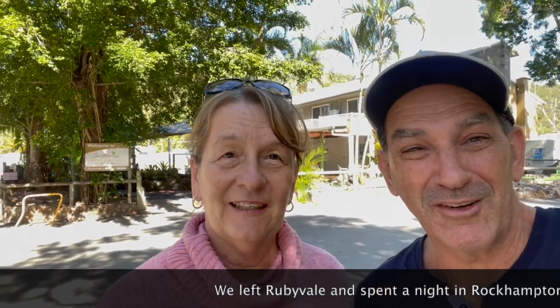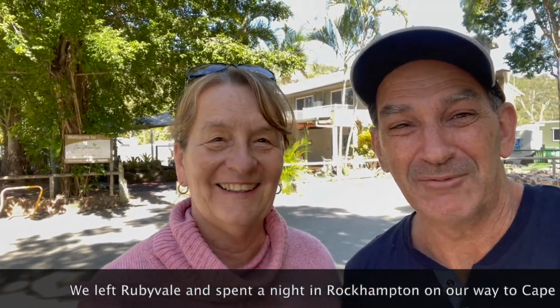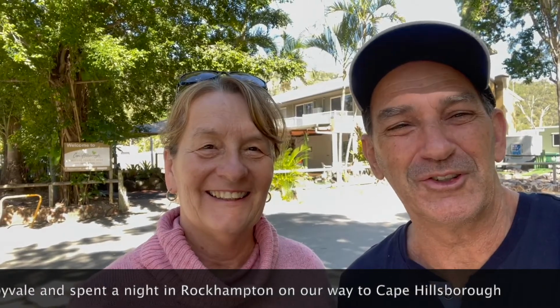So we've just driven up from, where did we just drive up from? Rocky? Oh, we just drove up from Rockhampton, about a 5.5 hour drive. We stopped a few times on the way up. We've just arrived at the Cape Hillsborough Nature Tourist Park. So looking forward to a nice couple of days rest and just exploring and going for beautiful walks through the national park. Welcome to Cape Hillsborough.